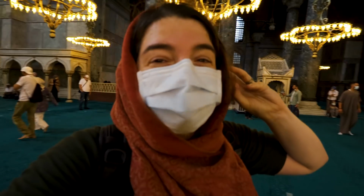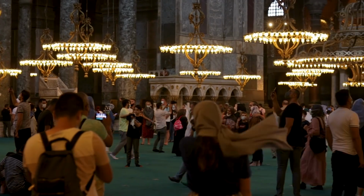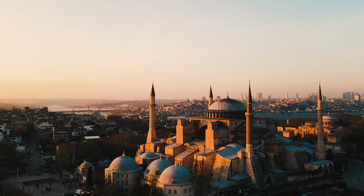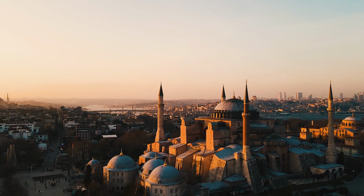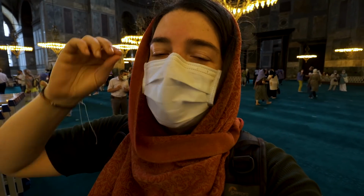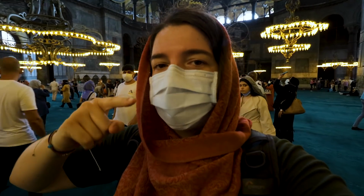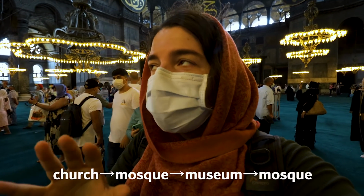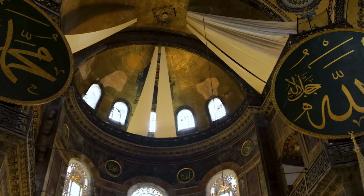This is an incredible stop. This is probably the number one site you have to see if you're planning on coming to Istanbul. This mosque was initially built as a church as part of the Byzantine Empire in the 6th century, then converted into a mosque in the 15th century, and then Atatürk in the 20th century turned it into a museum. And now a few years ago it was turned back into a mosque. So a bit of a complicated history, but it is known for being one of the most beautiful buildings in the world.